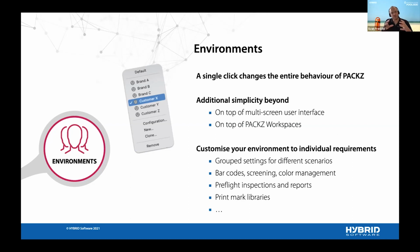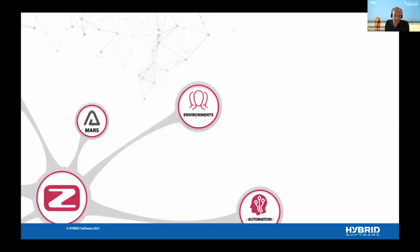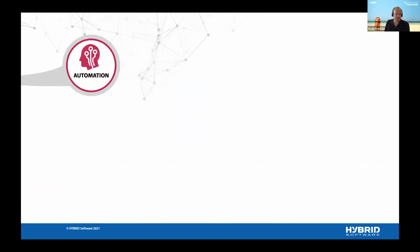This is really where we aim at. So we can really build up environments that group together a whole series of settings and hide everything else. So you can really concentrate on the things that are important and necessary for what you're currently doing. The next thing is automation.